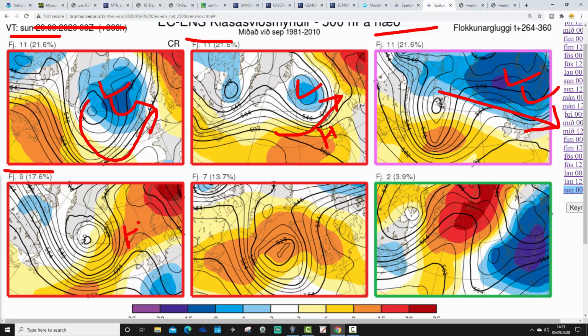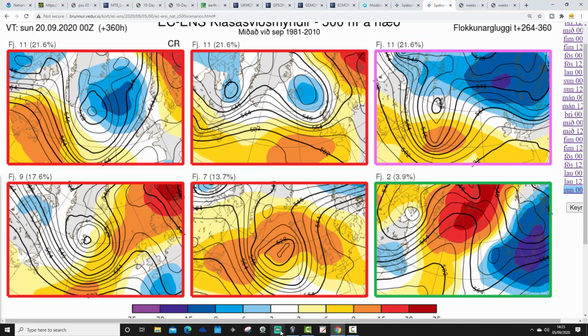Number 9 has high pressure to our north, low pressure to our south. Winds will be in from the east with that, and the low pressure south could be threatening a bit of thunder. Number 7 has low pressure over the top of the country and out to the northwest, and then number 2 has deep low pressure over the country, blocking up towards Scandinavia. That can be a very wet and very cool scenario as well. I think the ECM ensembles are shifting towards autumnal weather from the middle of September and possibly lasting beyond that.